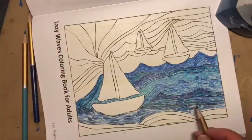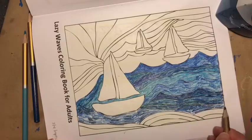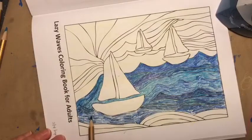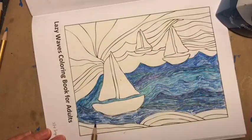Maybe pulling this color here, kind of brighten it up a little bit. And then further up, of course, will be the sun. So we'll get into some orange and some yellow.